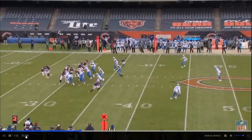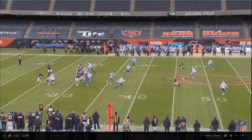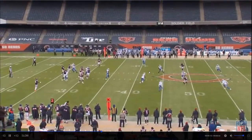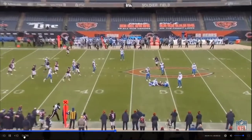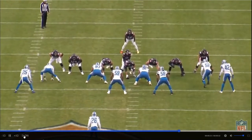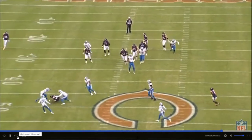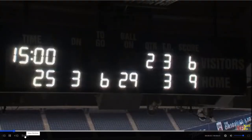Another two-man route. Looks like they just run two deep curls. Now, the underneath coverage was really late because they stepped up on the play action. So that helps give you time. I mean, it's not terrible, but that always worries me, throwing a curl into triple coverage. But again, off play action, not a lot of pass rush. And the Lions don't really have a lot of pass rushers. I don't even know if Flowers was playing.